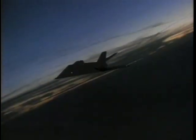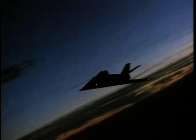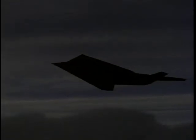For years, residents of southern Nevada reported seeing something sinister skirting the night sky over the desert, many thinking it was their imagination. In this case, reality turned out to be far more amazing than fantasy.